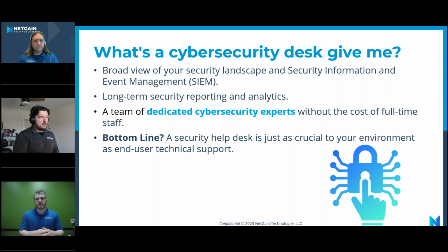A security service desk is going to be a little bit more proactive. Although I would still argue that a common thing you might hear is that cybersecurity is to help you do business. We're here to make sure that you can do business, and so is an end user support desk. But the difference is that there's a lot of proactive work within a security service desk that we will be performing.